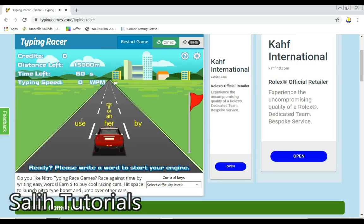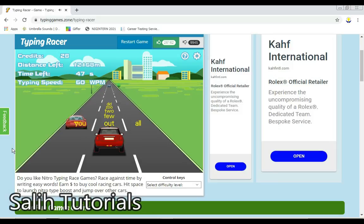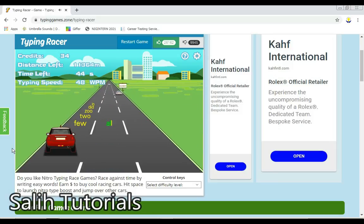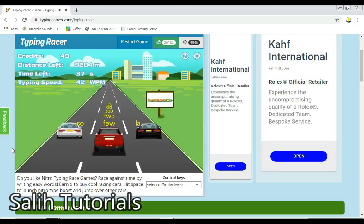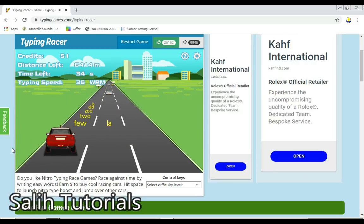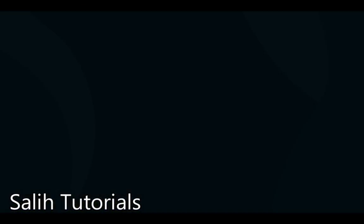It is limited to 60 seconds. Let's play. Now you have to type a word to start the engine. Type the words on screen to control your car and press spacebar to jump. You can play this later, but I skip for now. I go to the next game.